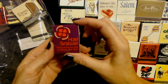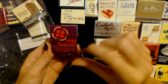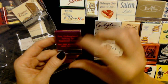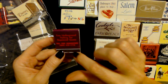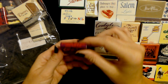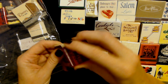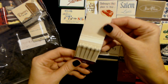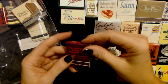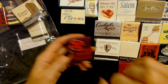Ooh, this one's trippy. Hotel Syracuse, finest convention site in upstate New York. It's a weird thing to brag about. Free underground parking for registered guests, and they have a toll-free reservations number. Syracuse, New York. I've been there. It was a long time ago. The inside is just plain, and we have little white matches in there. That is a cute little picture, though. I like that.